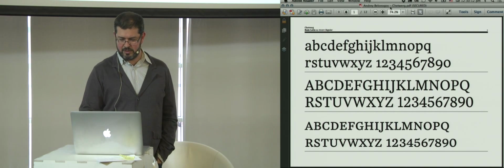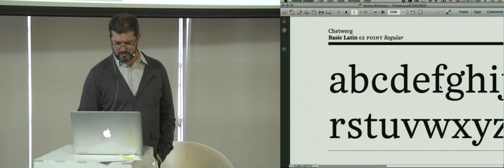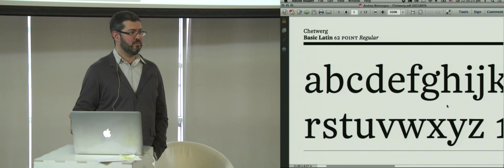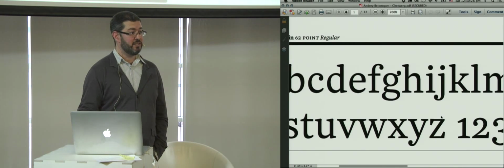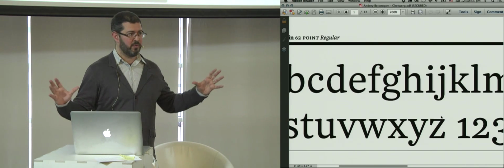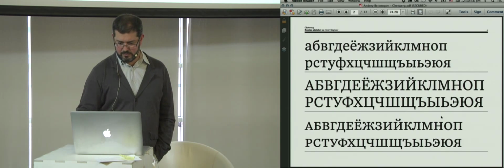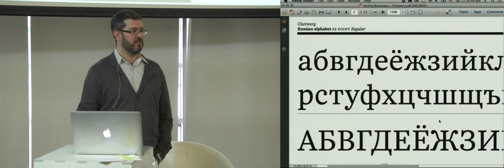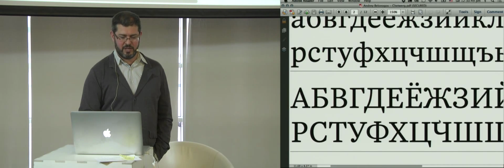Looking at this, it looks very much like a newspaper typeface to me. The ball terminals really connect to traditional newspaper typefaces. The serif structure, the simplicity of that feels like a newspaper typeface. The low contrast, the compact proportions, both horizontally and vertically, and the very traditional nature of the Cyrillic lowercase. Really, everything about this is saying newspaper to me.